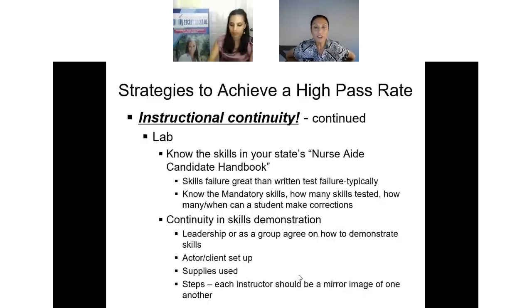So know the mandatory skills in your state. Every state has mandatory skills, the first skill. Know which ones those are and make sure you check off the students on those. And then know how many skills the students are going to be tested on. In some states they're tested on 5 skills, some of them only 4, and some are only tested on 3. The computer randomly selects 3 based on the difficulty factor of the skill. Again, this is all information that you will get from the candidate handbook and from the test vendors' workshops as well.